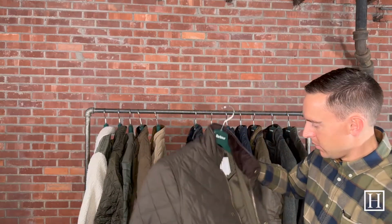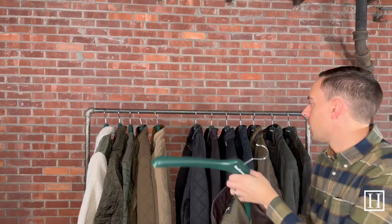This is a very nice classic fit. Does have a nice little bit of tweed at the top there, around the Barbour logo. This one's gonna fit a little bit like the shoveler. It's gonna be a little past your waistline, so it's not gonna hit you really shallow. This is gonna hit you about mid-thigh, which is a very nice length.